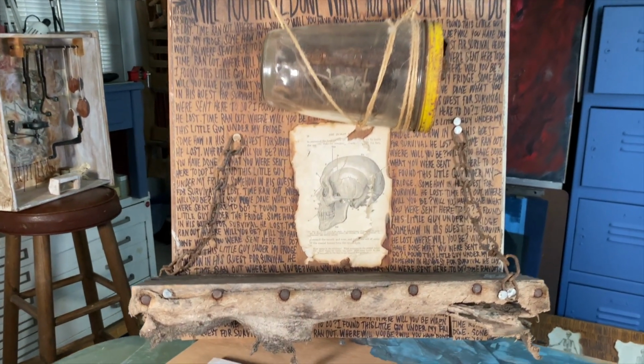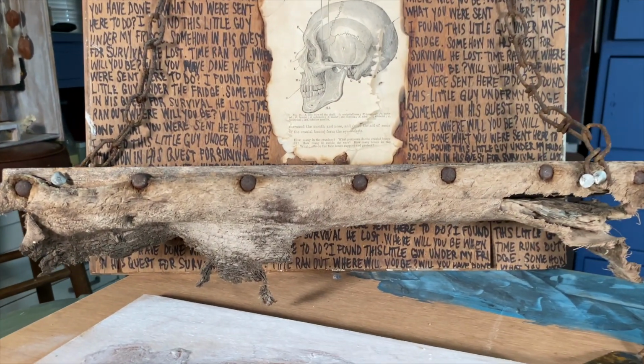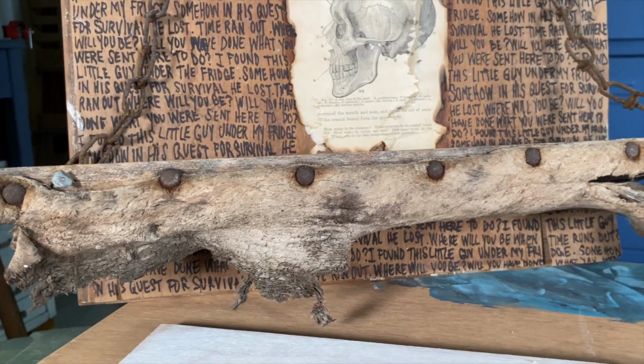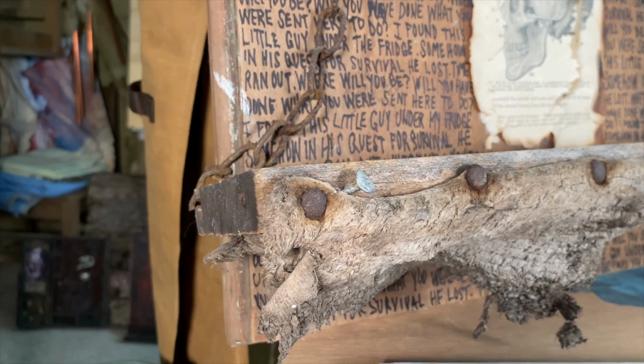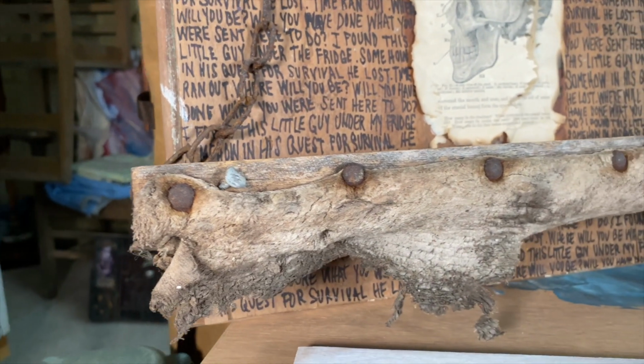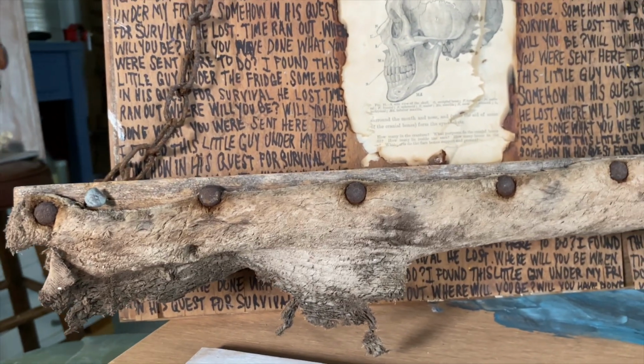His time ran out. Where will you be? Will you have done what you were sent to do? Those were the words that I wrote, repeated over and over and over. The background of this piece was an old sewing machine cabinet that had gotten wet. The coating had started to peel.